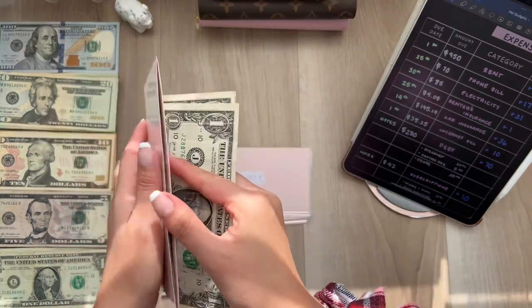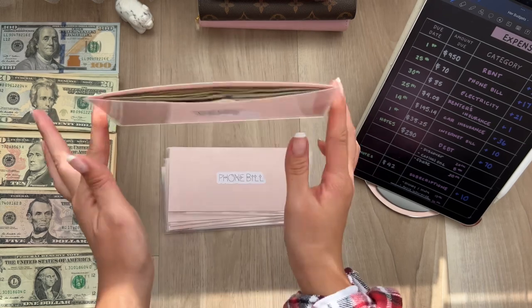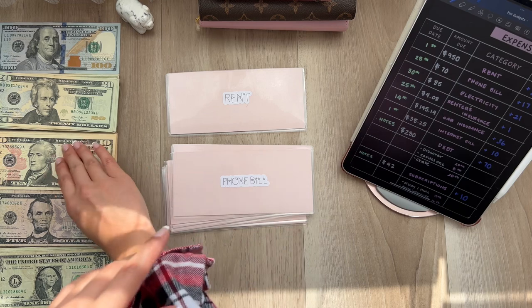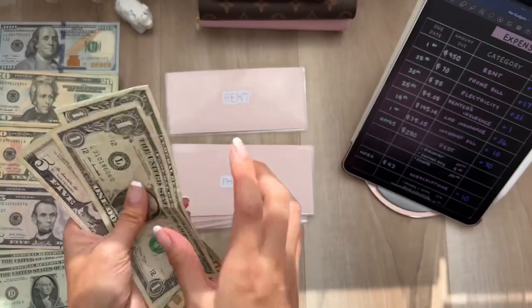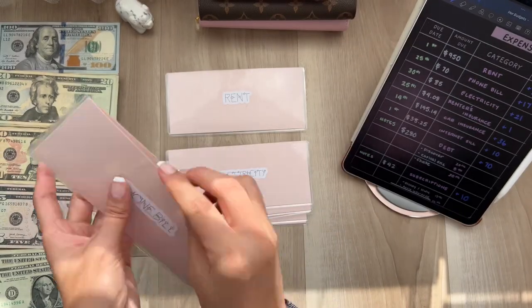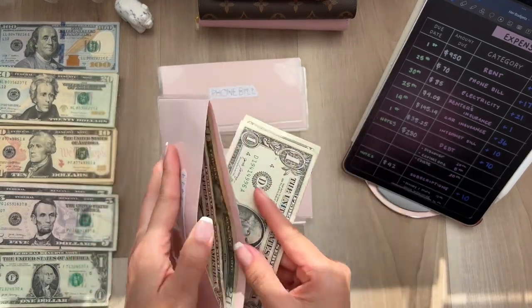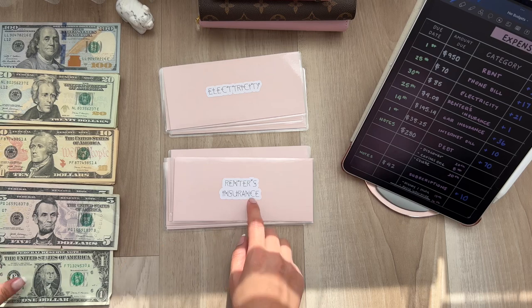So I'll collect the 4 weeks worth of rent and then deposit this into the bank. At the end of every month, I will still count out these expenses, like the categories with you guys, as I have in the past. So I will explain more when I do that at the end of the month. Next is phone bill, that's getting $17. So 10, 5, and 2, 1, so 17. Next is electricity, and that's getting $21. On to renter's insurance, that's getting $1.